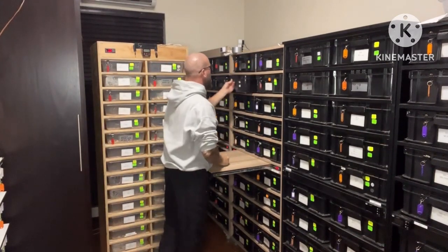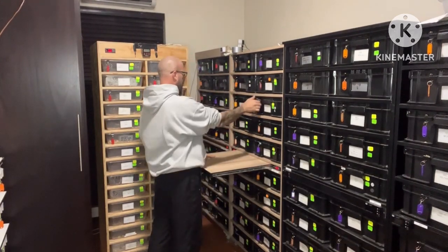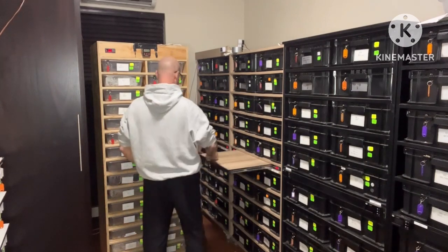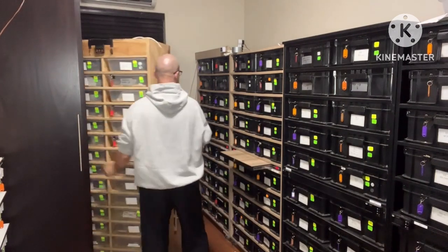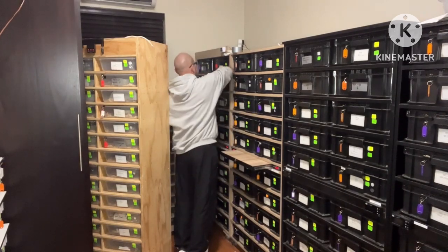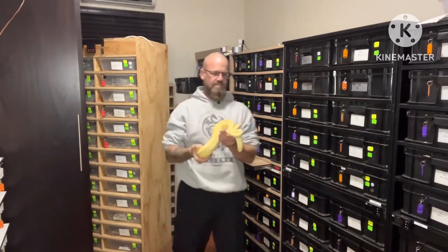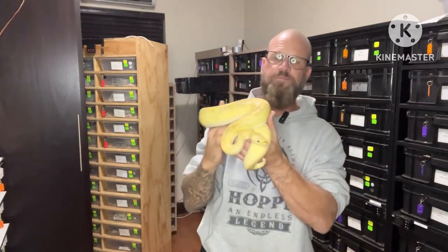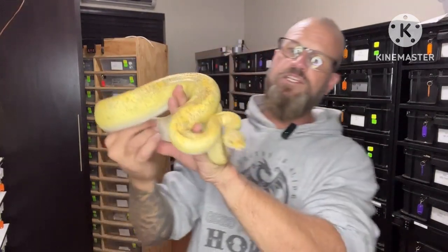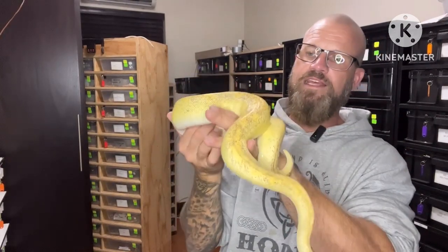And let's see if I can pull out... let's hope this is the one. No, it's not. I got a champagne here, guys, that's off the charts. I've got a champagne female here that is unbelievable. Yep, here she is. Okay, I think it's a pastel champagne. Unfortunately, this guy didn't do his labeling that well, so I'm trying to ID snakes. But this is a champagne, but she's not just a normal champagne. I think this is a pastel champagne, or there's something else inside her.